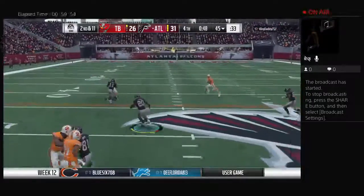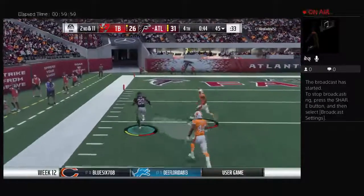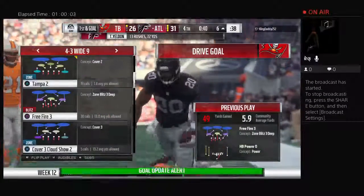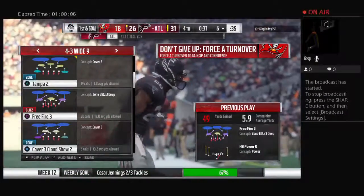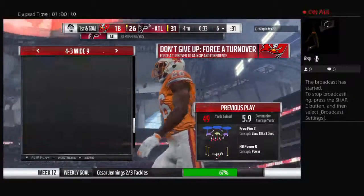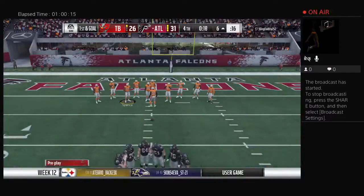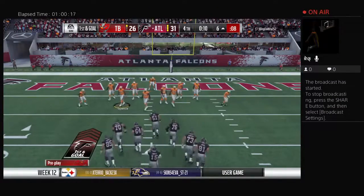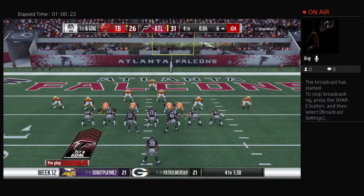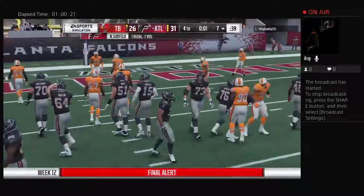Again, it's Yeldon. And an alley to run. Finding room inside the 40. And they do finally get him, but he makes it all the way to the 6. A big pickup there, and without question, that should be more than enough to wrap this one up. The Falcons in victory formation as they take a knee.